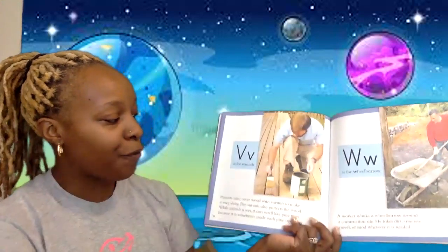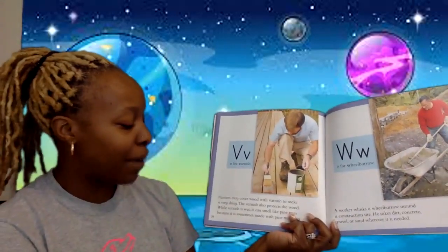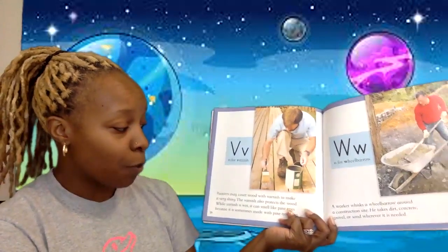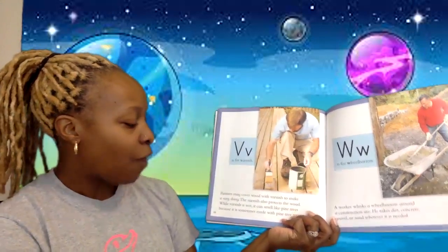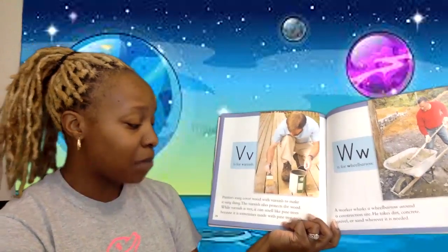V is for varnish. Painters may cover wood with varnish to make it very, very shiny. The varnish also protects the wood. While varnish is wet, it can smell like pine trees because it is sometimes made with pine tree resin.